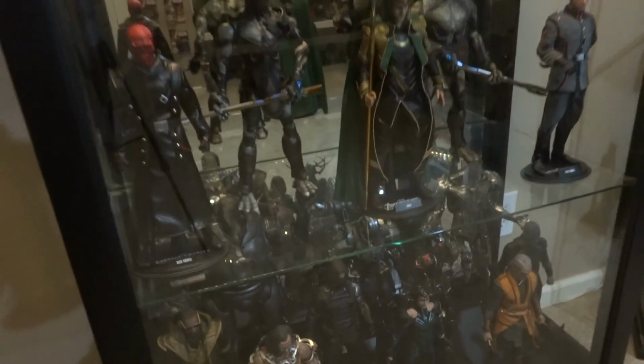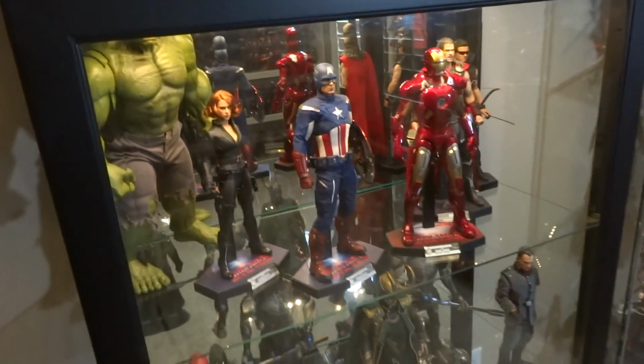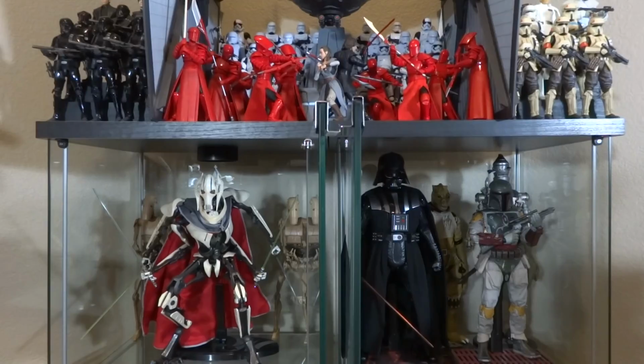She looks very nice. Most of the Hot Toys that I have on pre-order are Marvel villains. I have both the new Thanos and Killmonger on pre-order, so those will make nice additions to this collection. Can't wait to add them in.